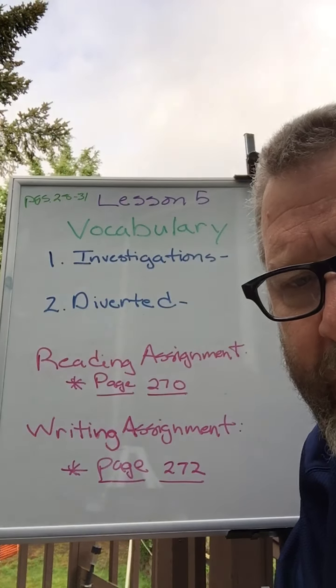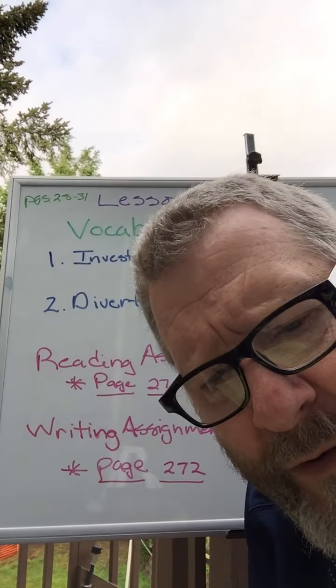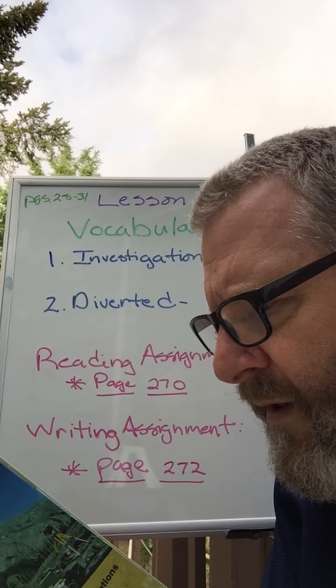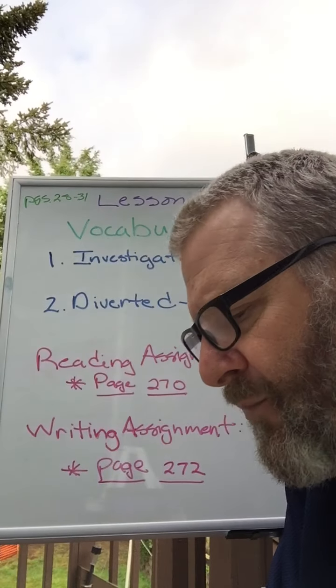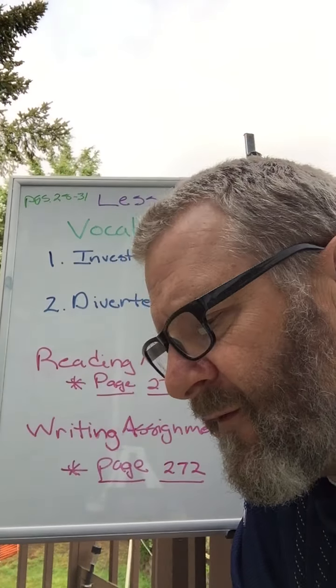Okay. Please find page 28 in your book. Actually, you have a printed copy of it, so it is the same. Page 28, chapter 3. It is called Volcanology. Okay, please follow along as I read. We'll see if we can find some of those vocabulary words.